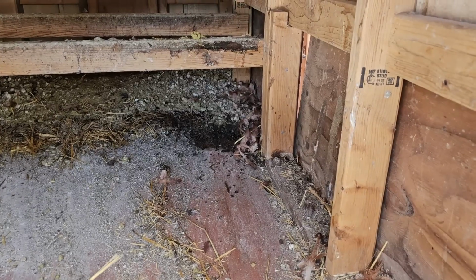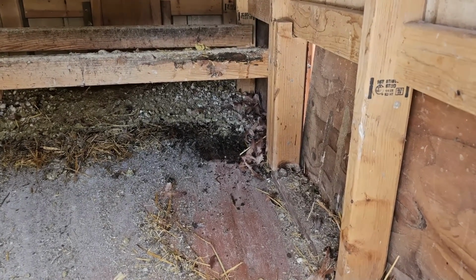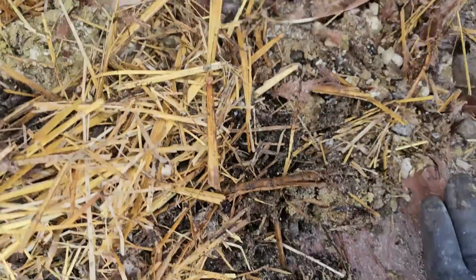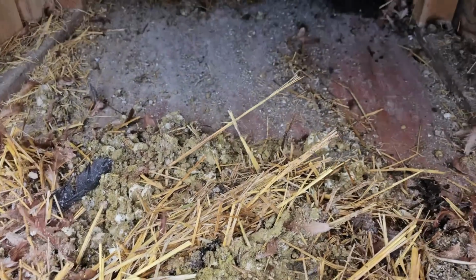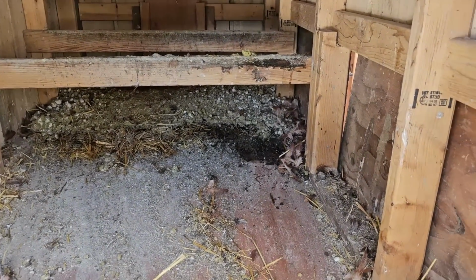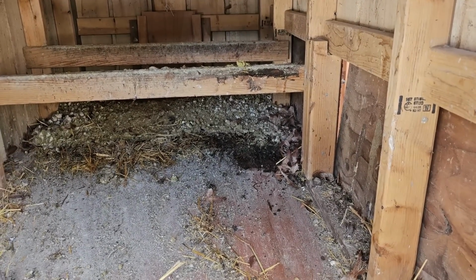So if you see that black right there, that is what happens as the straw and everything breaks down. It becomes rich, rich compost, right? So you've got the black mixed in here with all the fresh poop, right? All the green stuff that hasn't broken down yet. So that's what I need to break down. But I just thought I'd give you guys a better look at what I'm talking about when I say that it composts itself down to the bottom.